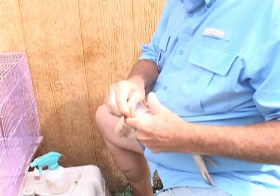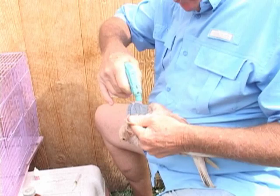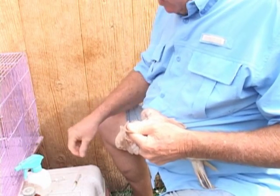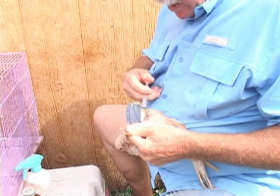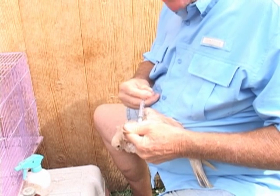We hold them just like I showed you, pull the skin back, the feathers back, spray on the skin to sterilize it, and then you can take the needle and just stick it right up underneath the skin, sub-Q as it's called, and you inject that in there.